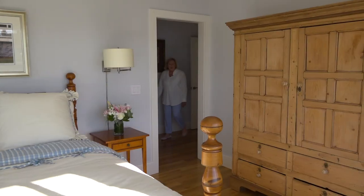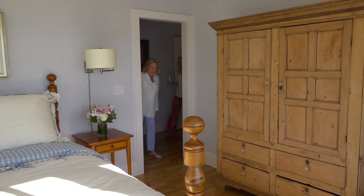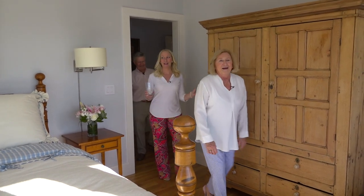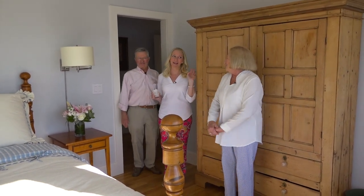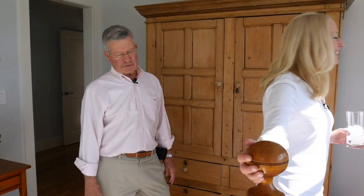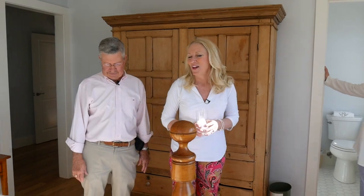Yeah. Parker? Yes. This is our second guest room. Look at the light pouring in here right now. This afternoon light, it's amazing, isn't it? Is this a Leonard bed? It is. It's a Leonard bed. Good call. Thank you.